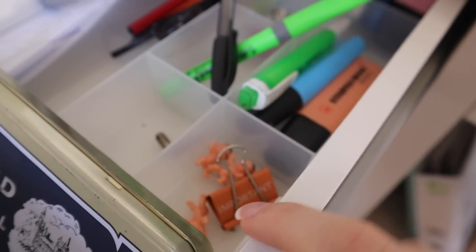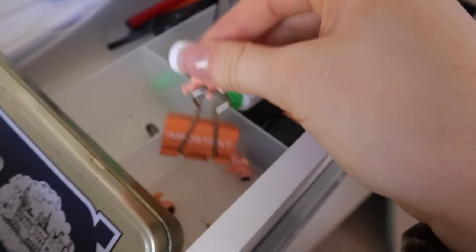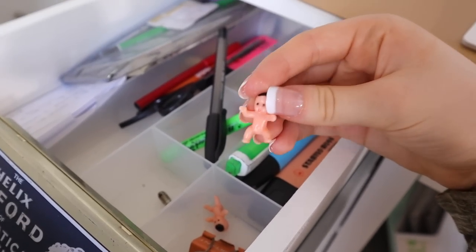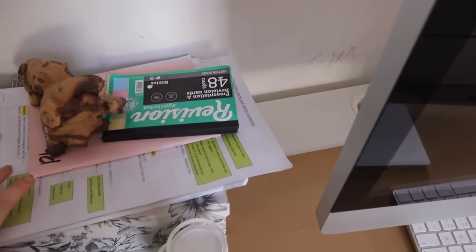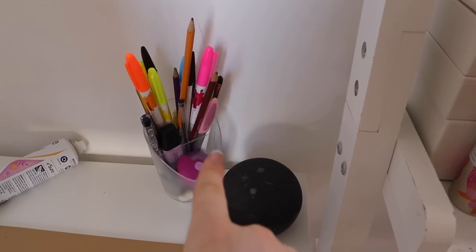I think it's because I took them out of my blazer and just put them there. See, look, I've literally got a plastic baby in my drawer. It's just so random. I swear someone named this as well. Here, there's just a bunch of revision stuff. This box, don't know what's going on in there. I also hate the way that's organized, like it's getting on my nerves.